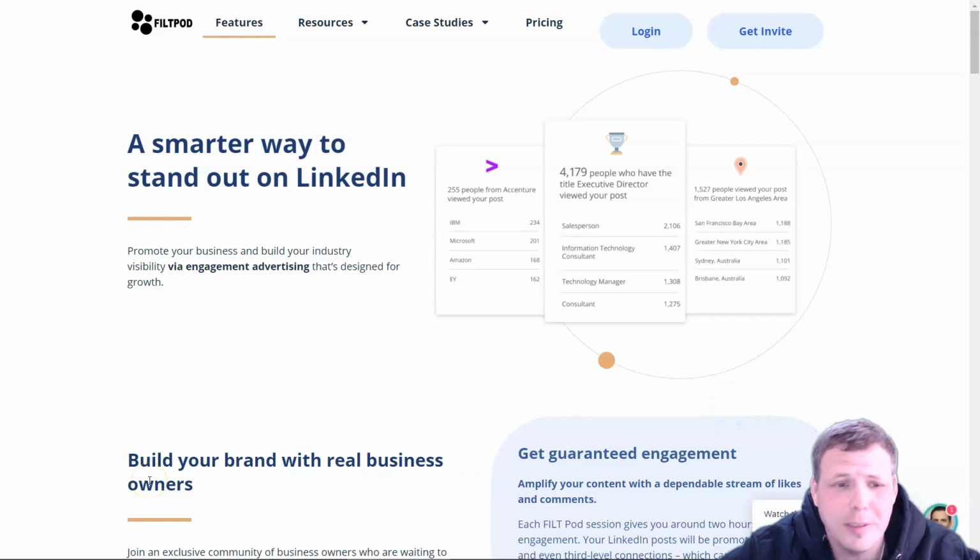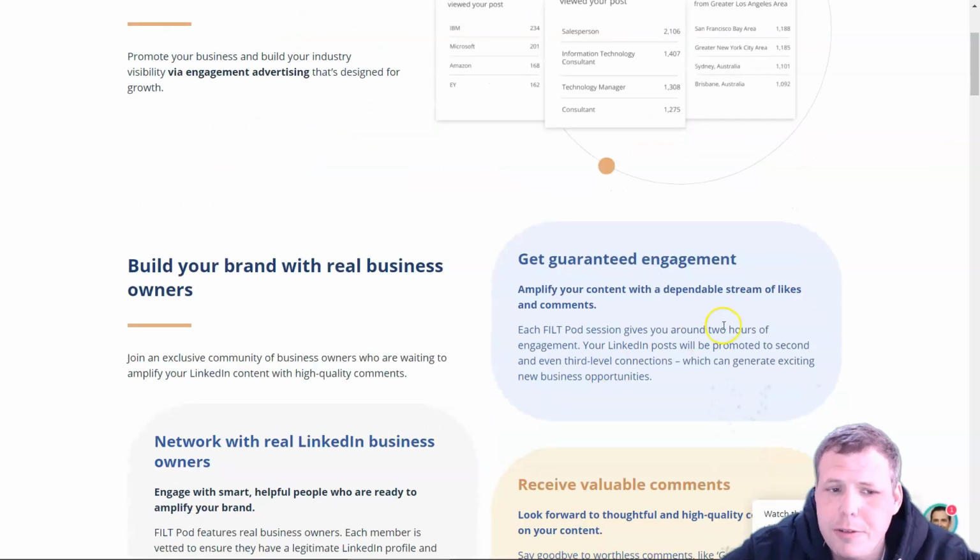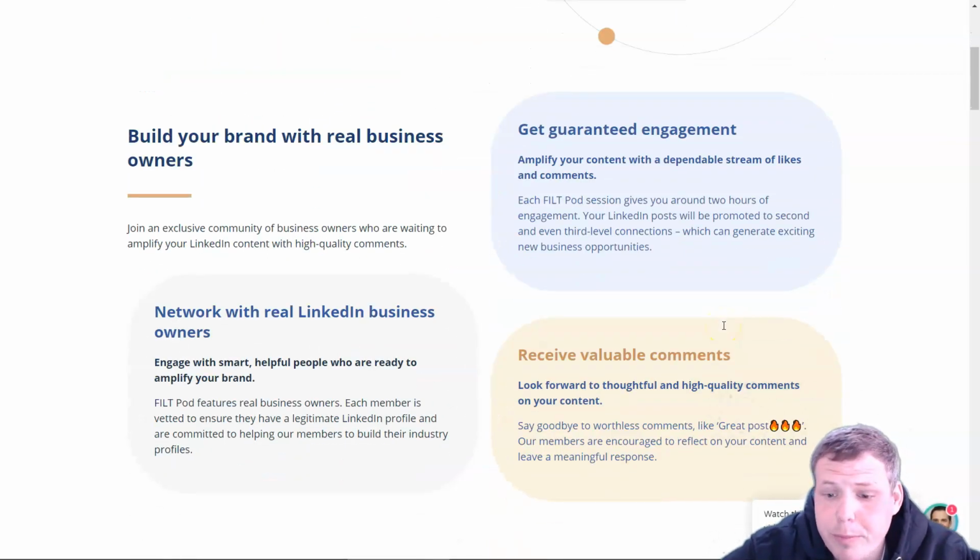Hi, you're probably guessing what is FieldPod. Well, it's the best smart way to stand out on LinkedIn. You're going to be able to promote your business and build your industry visibility with engagement advertising that's designed for growth. You can build your brand with real business owners.